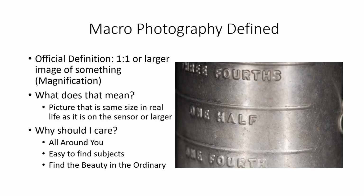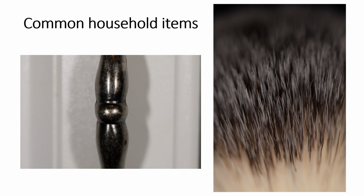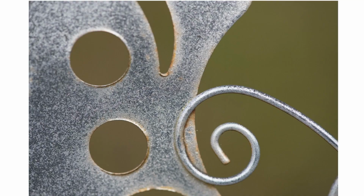And the next few slides show what I mean by finding the beauty in the ordinary. Go ahead to the next slide. Here are some of my photos from the bathroom assignment we did a couple weeks ago. You can see one's a handle to one of our door cabinets, but you might not know that by looking at the photo. You can see the metal, you can see the shadows, you can see the lines of the wood around it. But to me, that's a beautiful shot because you have the lines and you have the parallels and all of that involved. And then you also see the brush that was there.